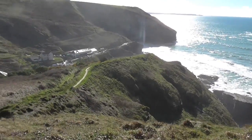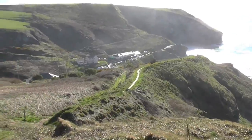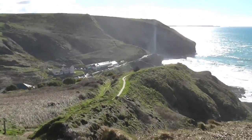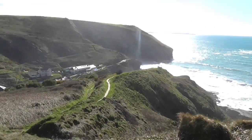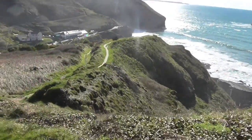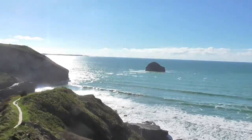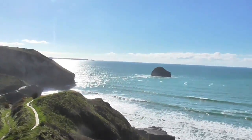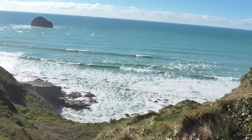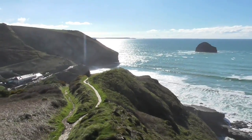You can do a circular walk, but you end up walking back along single track lanes with cars going past you all the time, and it's just so much nicer to stay on the flat. Best thing to do really is to do a long stretch of coast path and book hotels along the way, or park two cars and do a big stretch and drive back. Not doing that today. Really good surf. Right, see you in a sec.